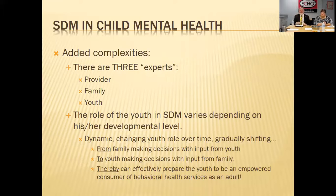And we get to the point of the partnership being between the prescriber and the youth, with the parent as consultant. And that's another one of the advantages of shared decision-making: if you're really engaging in and sensitive to that developmental process, you are effectively preparing the child to be an empowered consumer of adult mental health services when they walk out of the child mental health environment. So that's the basics of it, and we can talk a little bit about our experiential pieces of it.